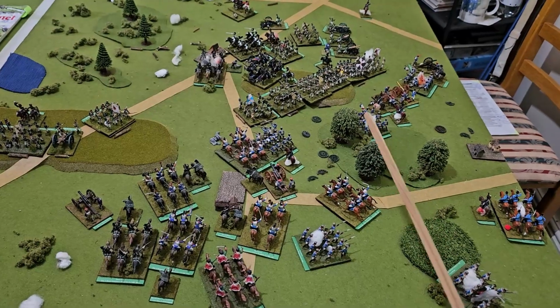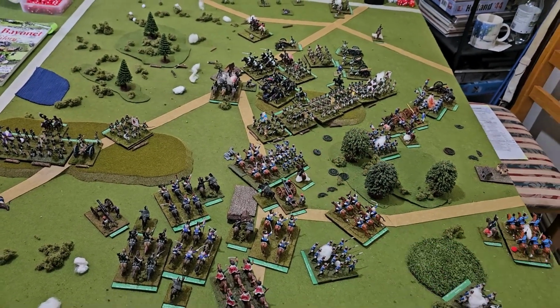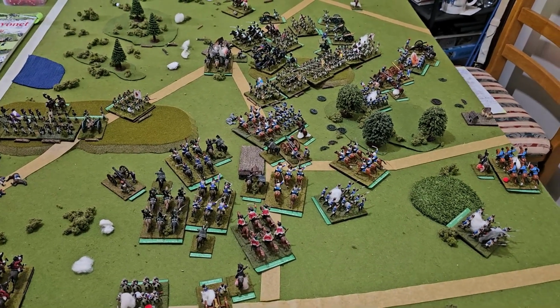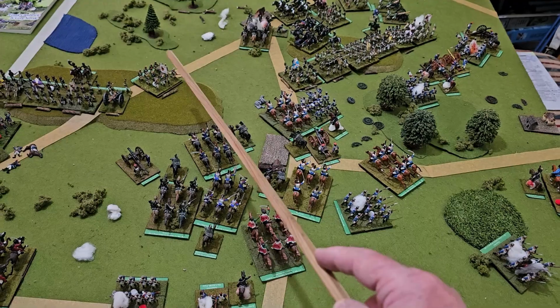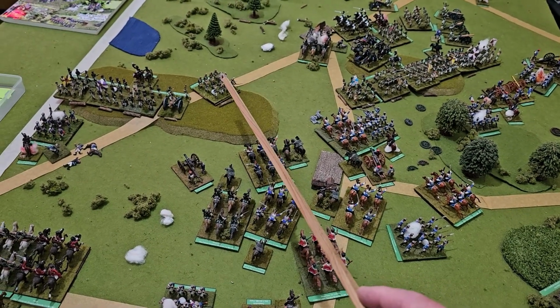So if that happened, things are starting to disintegrate down here to a great degree for the Russians. But of course, the French only have 2 turns left. They've got the 8th and 9th turn left. Over here, they've still got to cause 2 more casualties on von der Ostensacken.